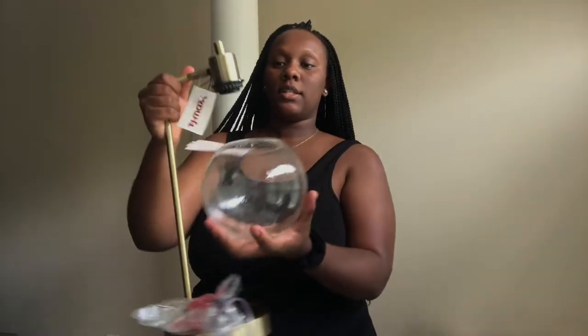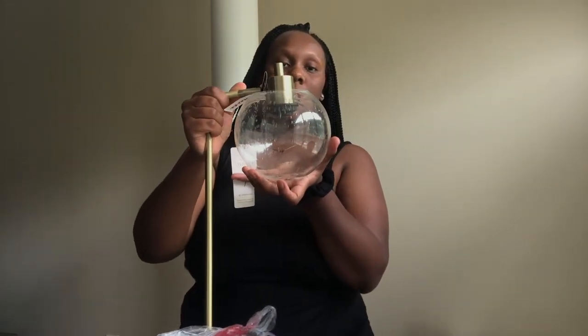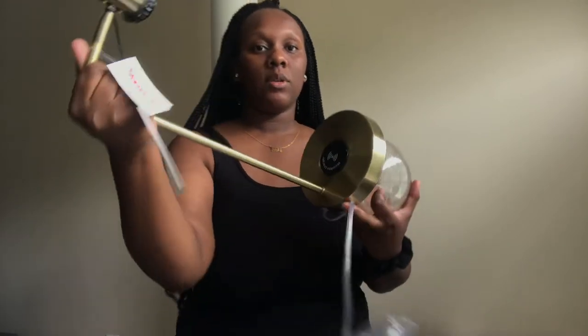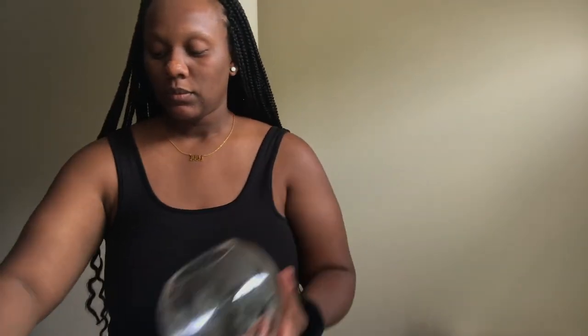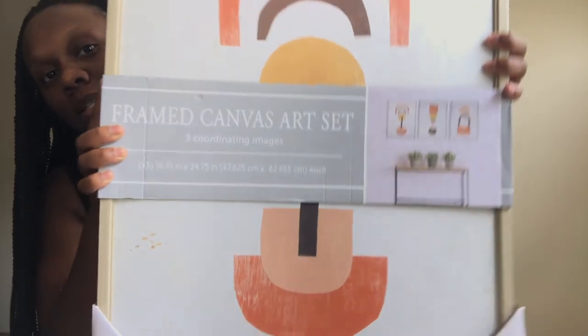Also got this really cute lamp. I ordered a console table to put over by the front door, so I got this lamp, and it has this really cute globe shade. I really think this is so super cute, and it comes with this wireless charger thing, so that's cute. I think the gold would look really cute. There's a lot of wood tones in my living room, so I think the gold would be perfect with that.